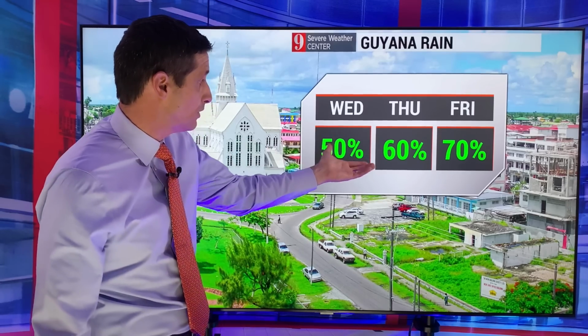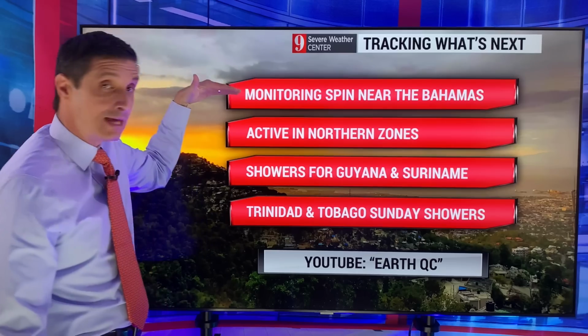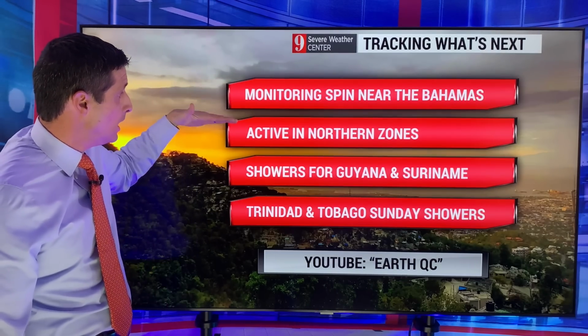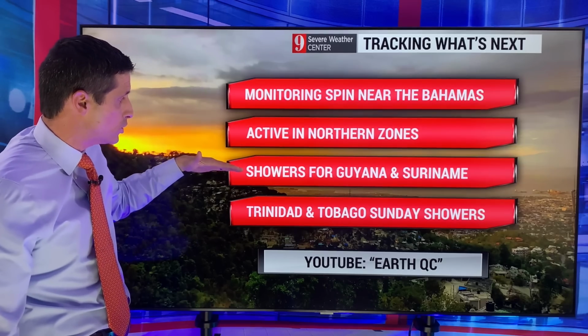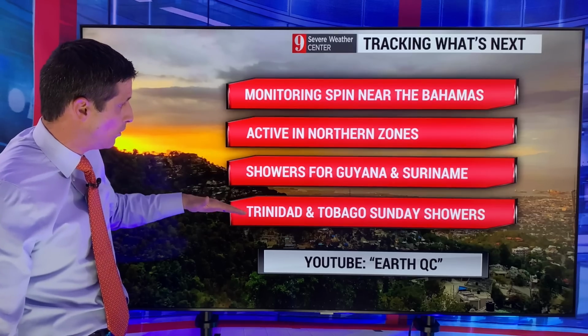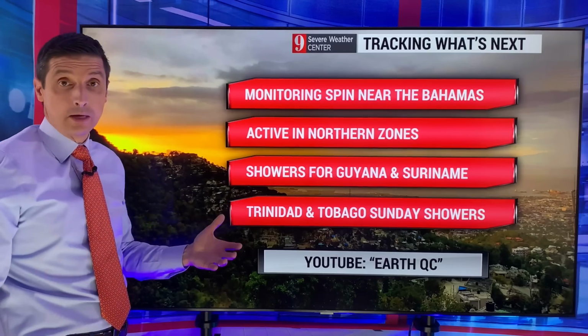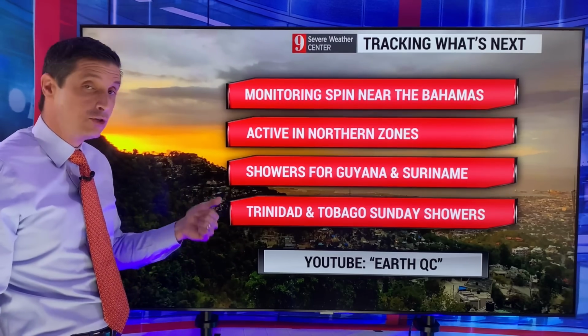Guyana, that rain chance even higher, upwards of 60-70% chance tomorrow in through Friday. And it's going to stay active through the weekend, including my friends in Suriname. So monitoring that spin very close to the Bahamas, generally to the south of Bermuda. It'll be more active in our northern zones closer to those old fronts, but also watching some showers for Guyana and Suriname spilling over into Trinidad and Tobago over the next few days. And the rain chance gets even higher for Trinidad, for example, on Sunday. We're going to see a better chance of showers, not a washout, but that rain chance is going up.